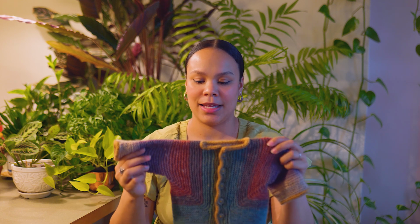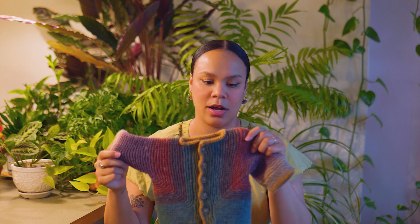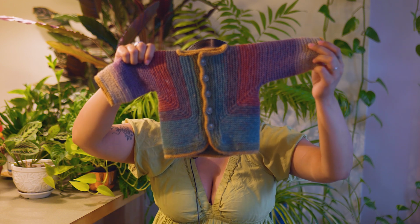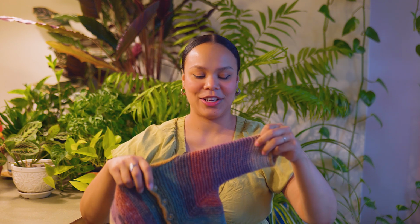I knit this in Lion Brand's Mandala yarn in the colorway Warlock. And I did do some ripping of the yarn to get to the next color, because if you see here, the purple section was getting quite wide, and so was the turquoisey color there at the bottom. The pattern is constructed in a very interesting way.